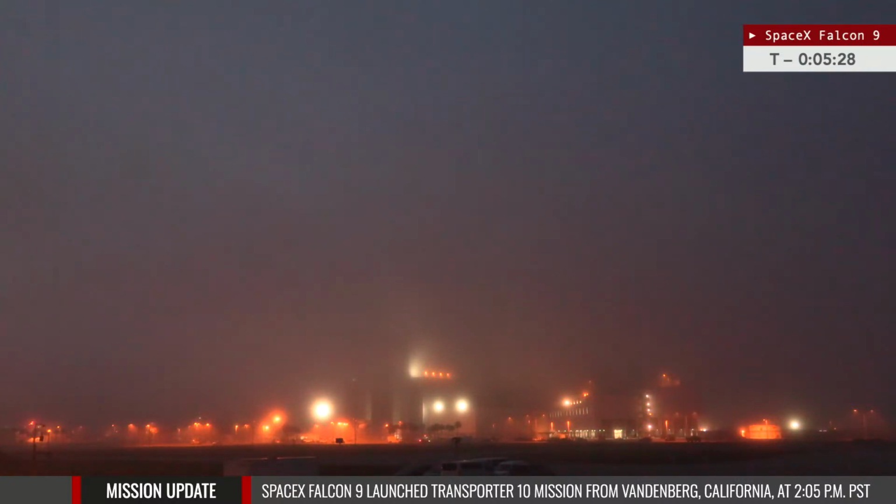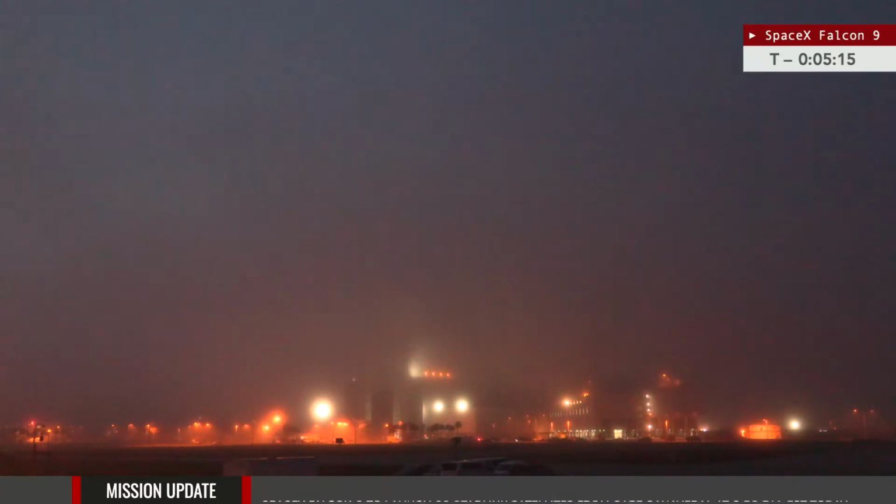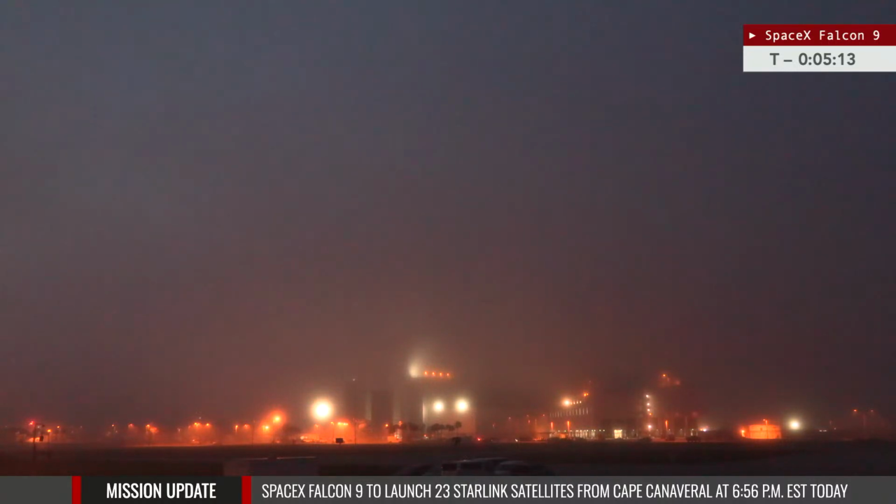And yes, thanks to the moderators for allowing a good flow and exchange of ideas and conversation as we get ready for the launch of the Starlink 6-41 mission, as well as keeping our eyes on the coast phase of the Falcon 9 upper stage from the Transporter 10 mission.